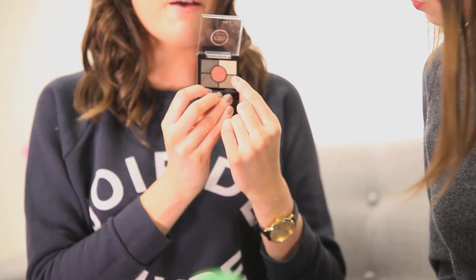Really nice shade, especially that centre shade. That reddy shade, I just think is absolutely stunning. What's the texture like of the shadows? Really nice, very smooth, very buttery. Really pigmented. And just a nice option for an everyday eye. I feel like you could do something a little bit more jazzy for evening, but something really simple for daytime as well. I want to get that. There you go, we're going shopping after this.